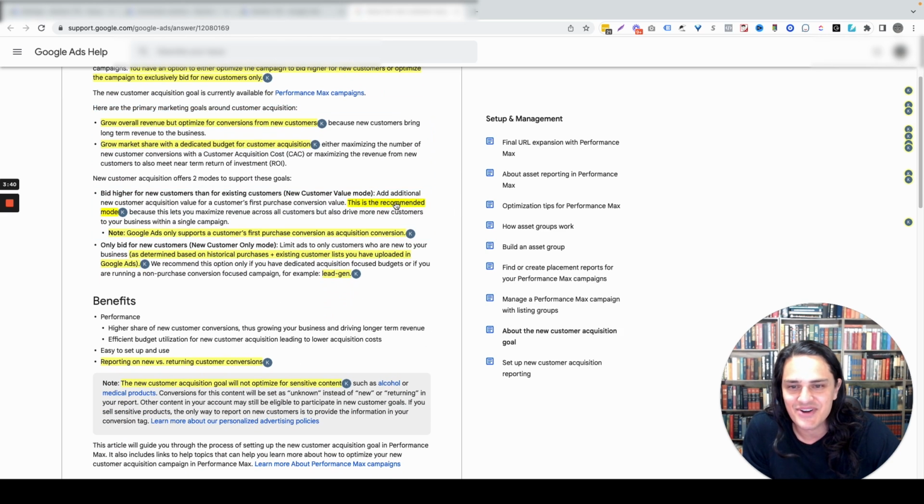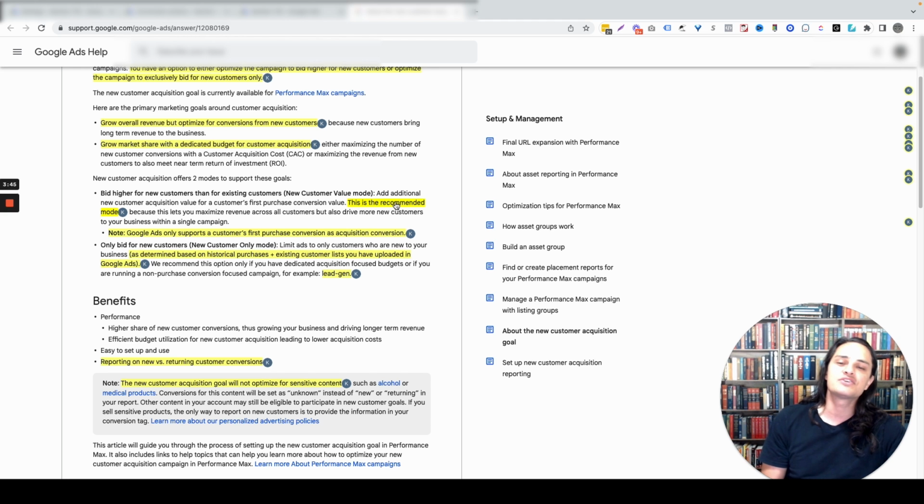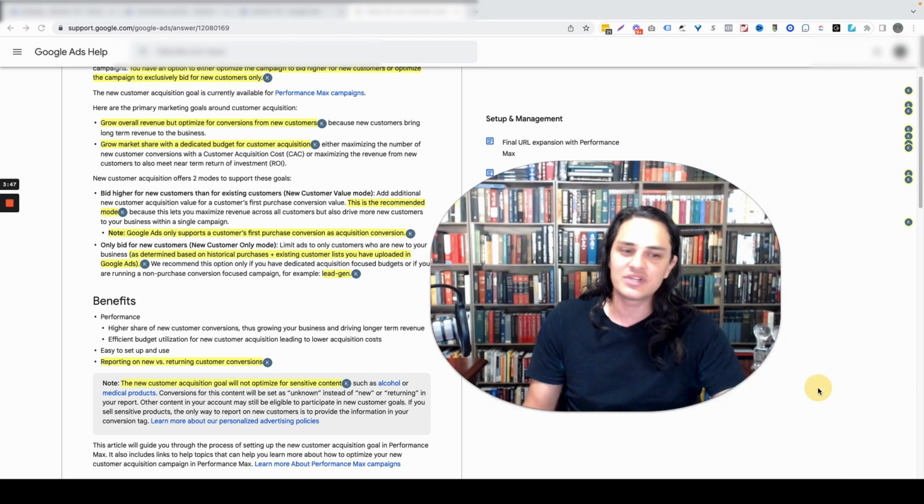This is the recommended mode. Okay, good for you, Google. Thank you very much for... Serious, this is the thing. This is why I'm so mad. Really think about this.